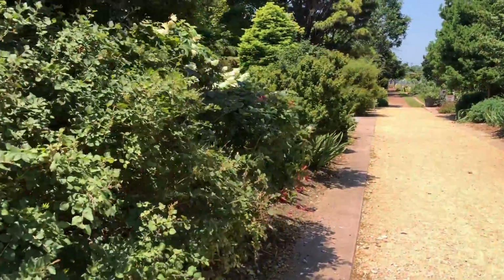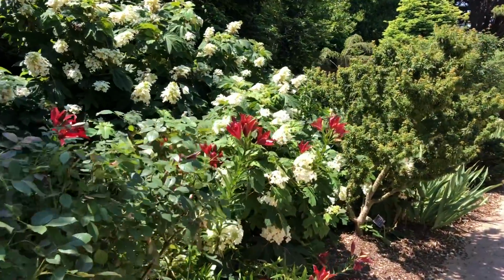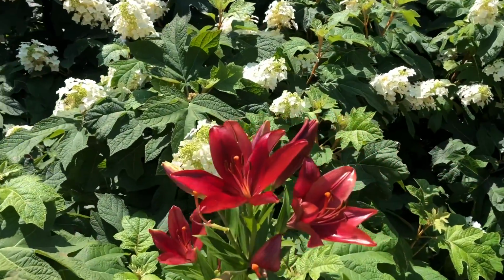And the hydrangeas are doing their full-on thing. We have Hydrangea quercifolia here with Lilium 'Red Alert'. Look at that combo. Isn't that just so striking?